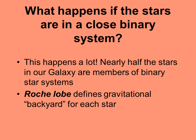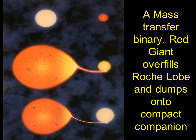Okay, now what happens if we're in a close binary system? Well, then you've got a lot more adventure ahead. So now we've got two stars, and we start out with one star here, one star here. This star is going to be the more massive one, and the more massive one goes through its evolution quicker. We're picking it up here at a later stage. It has already gone through its red giant phase. It has transferred mass. It is bloated out and transferred mass onto this star. And then this star finally goes to being a white dwarf.